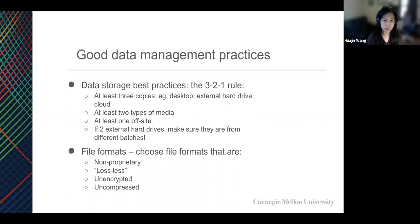So you should have at least 3 copies of your files, for example, on the hard drive or in the cloud. And then at least these 3 copies should be on at least 2 types of media, and at least 1 should be offsite. So the ideal situation would be one of these copies would be on the cloud.